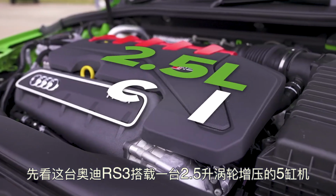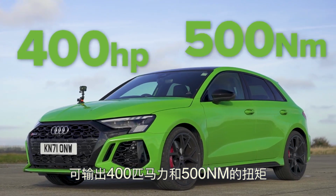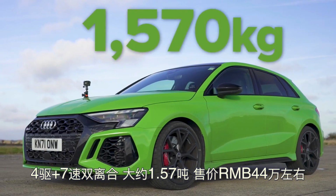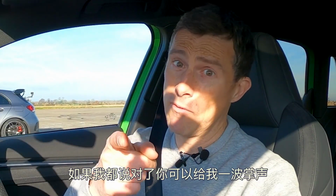Okay, this Audi, 2.5 litre, turbocharged 5-cylinder, puts out 400 horsepower and 500 newton meters of torque, 4-wheel drive, 7-speed dual clutch automatic gearbox, and it weighs in at 1,570 kilos and costs from £50,000. If I get all this right, you've got to give me a round of applause.